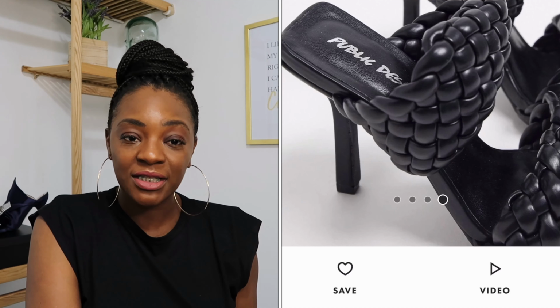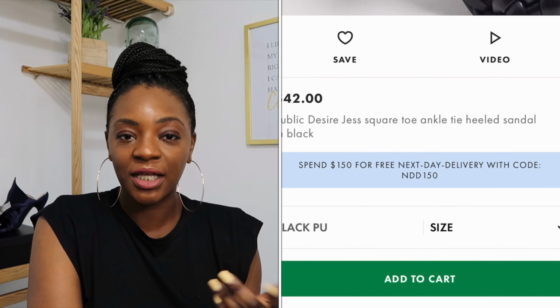It still looks very beautiful. The construction looks to be the same. I have a couple of pairs of shoes from ASOS, so I know that their craftsmanship or workmanship is good. So if you don't have $1,650, go ahead and go to the ASOS website and live your best life. Okay, last but certainly not least on the Bottega Veneta lineup is the pouch bag.